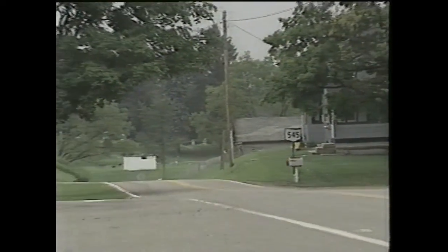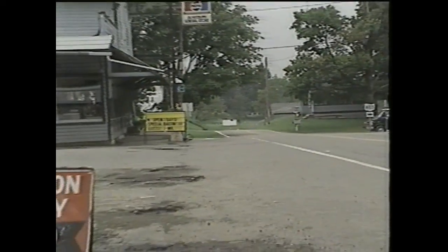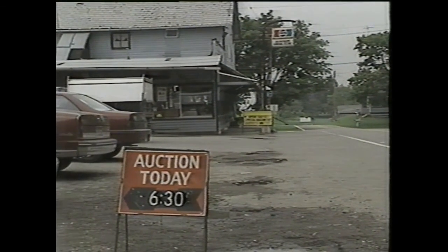And on a Wednesday night on the outskirts of Ashland, folks head for the Olivesburg General Store and Auction Barn. That's auction night. Admission is free. Just bring along your money and be prepared to buy.